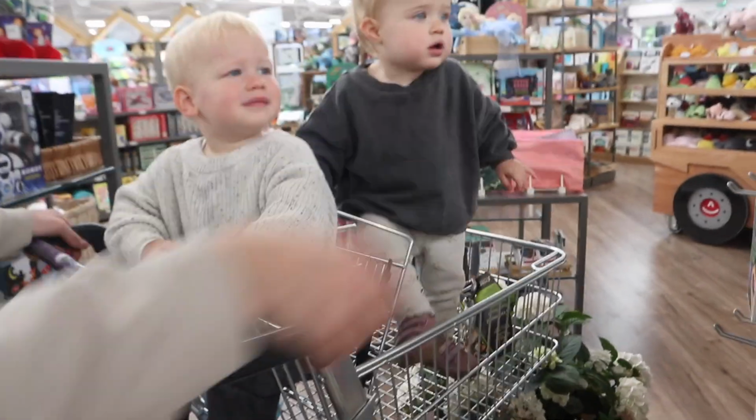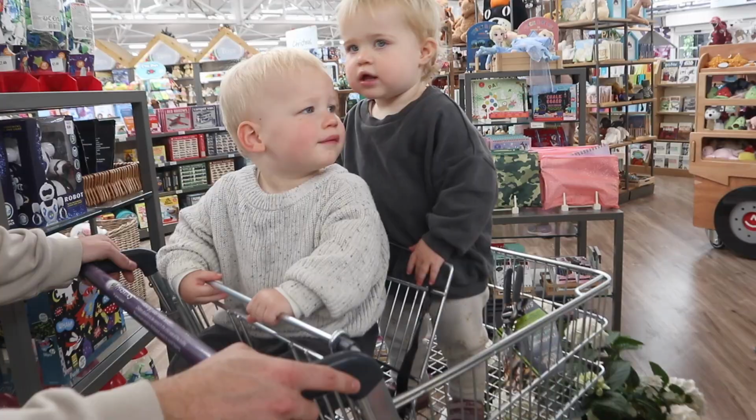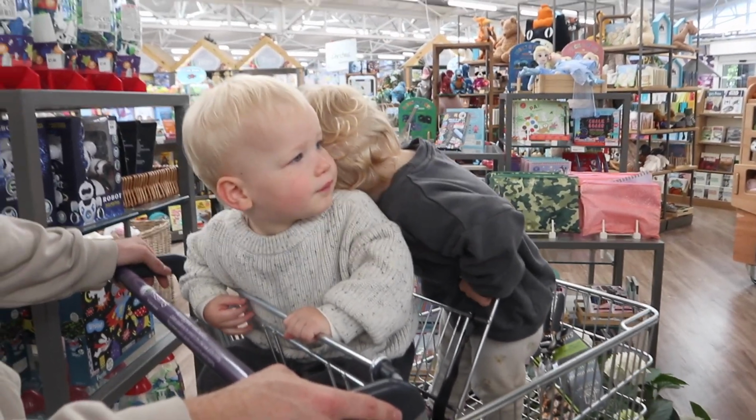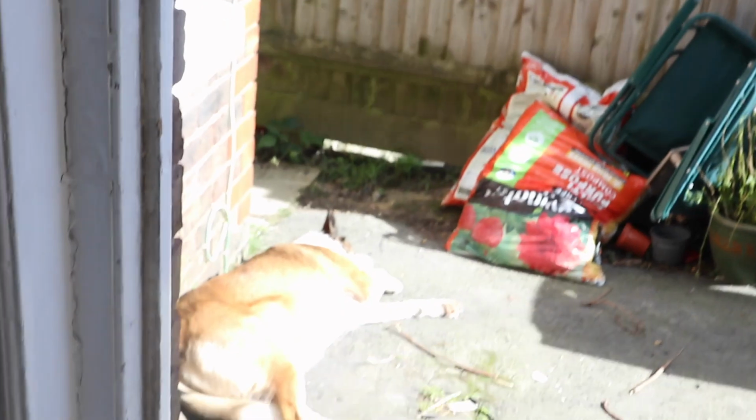Put those into the trolley, and then we had a little bit of lunch as a pause before finishing off having a little look around. Here they are being pretty cute together.